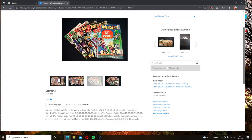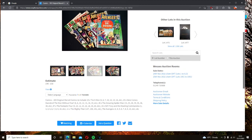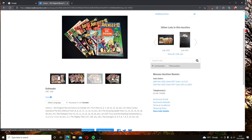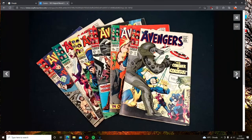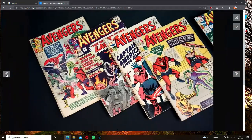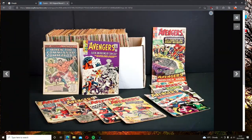I mean, did they genuinely tell the seller of these comics? These are not bagged or boarded either. Can you imagine owning an Avengers number 4 and just dumping it in a box? Let's just go back to the first photo. So these comics are all just sat in this box. They're all raw.